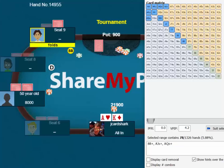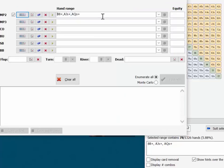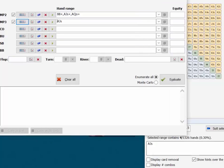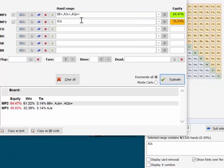So the question is, which hands should he be calling with? Let's assume my range is this. We want to figure out which hands have about 50% equity. So let's just say he has ace-jack suited, right? If he has ace-jack suited, you see he's absolutely crushed. Ace-queen suited, still pretty much crushed. Ace-king offsuit, now he's roughly even. So given he's roughly even with ace-king offsuit, let's try to find the pairs where he's roughly even.